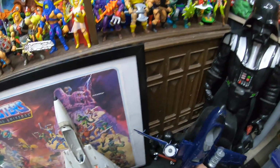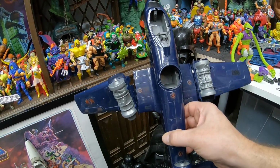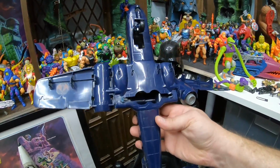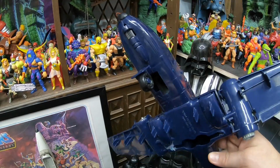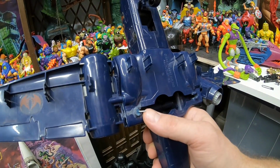1983 Hasbro. Then there was a piece of the Dragonfly. The Rattler. This I'm probably going to be using for parts. It does have a good front landing gear. So these landing gears, you can see somebody tried to repair this and it's broken off.